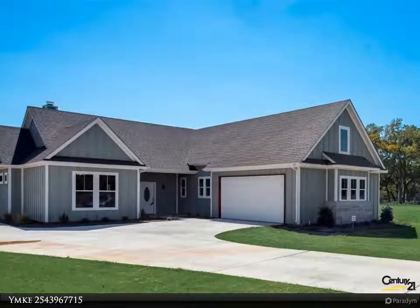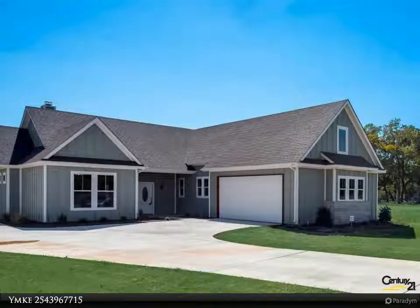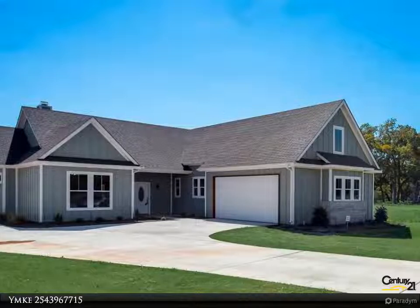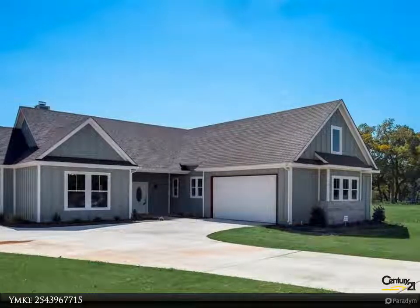Lots of room for a pool or shop in the backyard. Easy access to main roads yet minutes from town. Nice covered back porch to entertain, barbecue and enjoy the sunsets.